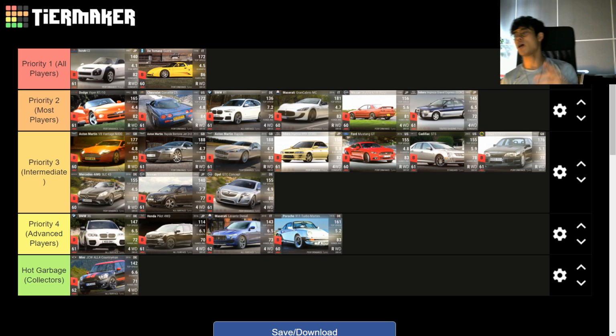Now, moving on to priority three, intermediate, I want to talk about the Aston Martins. All of them are just decent. They're average. They are the epitome of average. Honestly, when it comes to Aston Martin Altairs, all of them are just really average. Some are actually pretty bad, to be fair, but most of them are pretty average. The only Aston Martin Altairs that stand out, in my opinion, are the DB3S and the Rapide S. End of topic.